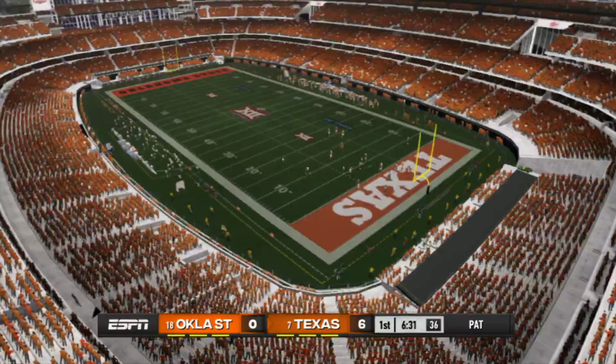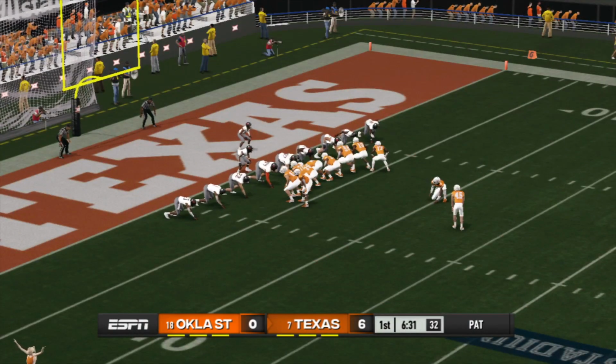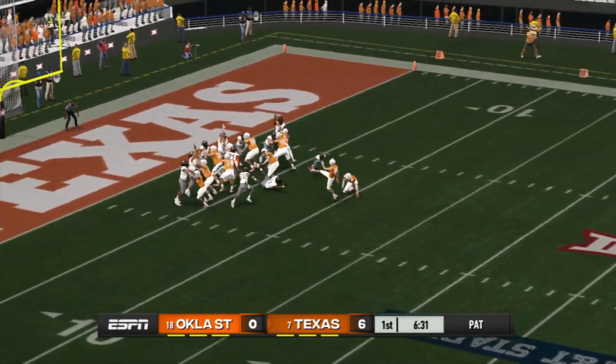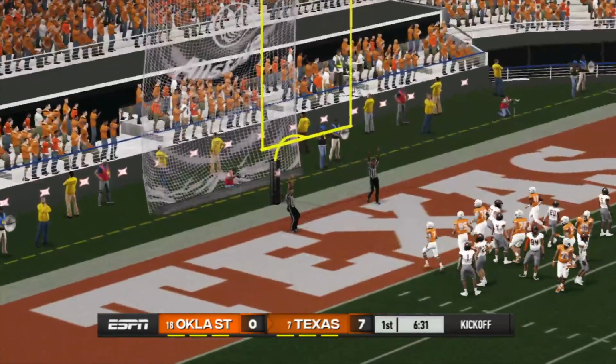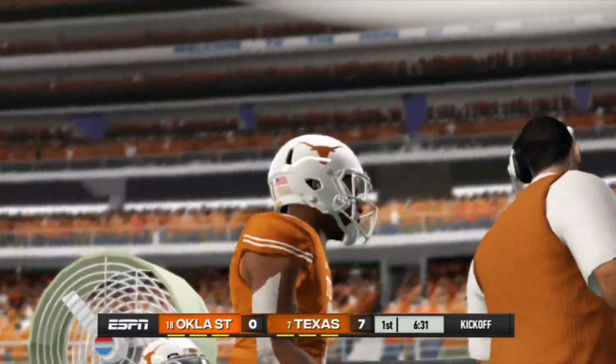That's what happens when you can win the war in the trenches down near the goal line. He makes the PAT. A 9-play, 62-yard drive. They put up 7 points.